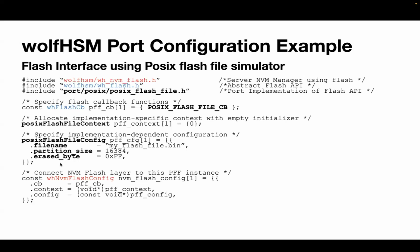We combine that together to provide an overall configuration, which says, oh, hey, for this Flash file configuration, this one requires a file name and maybe a size. And then maybe in this case, what we're doing is, when we erase a byte, what value does it have? And so this is configuring that POSIX Flash file configuration. This is the context we'll use with that. And this is the callbacks that would use both the configuration and that context at runtime to know how to do those.